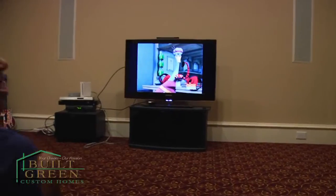And I'm not a big theater room person, but Jillian, being 14 years old, said, oh Mama, we have to have a theater room. It's a necessary thing. So we went along with the theater room. We got talked into that.